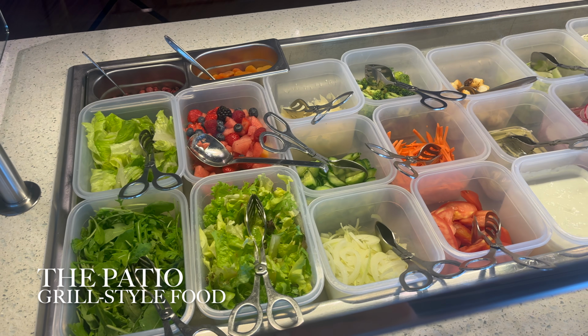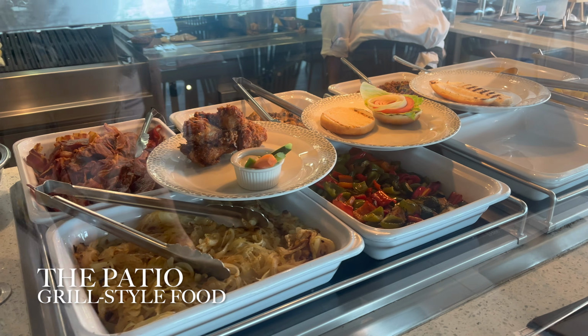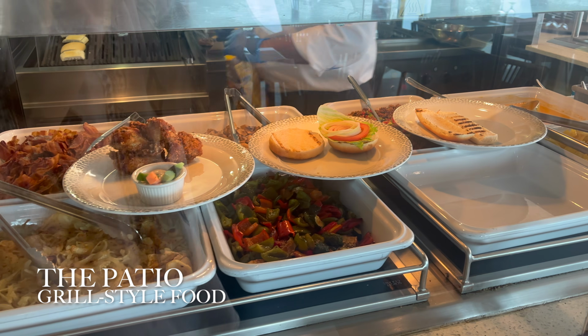The next one was our favourite, the patio. The patio serves grill style food, and we ate there almost every single day for lunch. It was way better than the buffet. We didn't even bother with the buffet by the end of it.